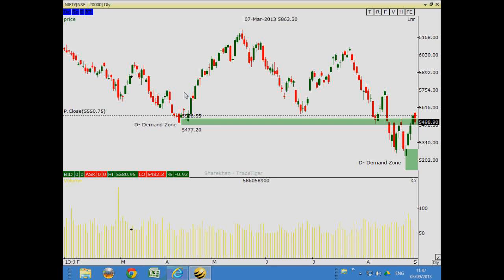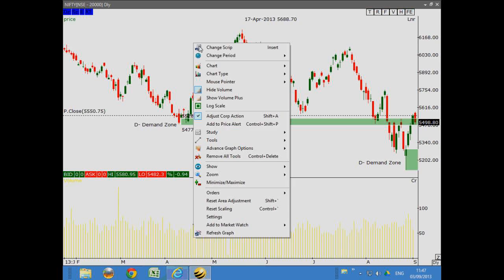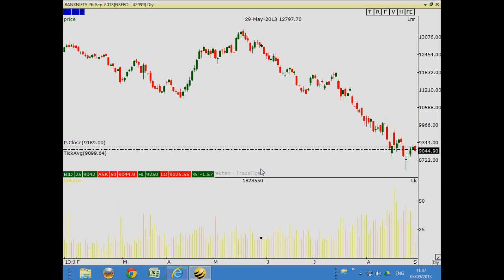And the other barometer that we need to go to is the bank Nifty also. What are the banks doing? Bank is the barometer that we go for. So this is the bank Nifty, and we see bank Nifty is in a clear downward channel. And when the market went up nicely in the last 2-3 days, bank Nifty was not so strong. If we look closely, there was not so much strength in bank Nifty at all.